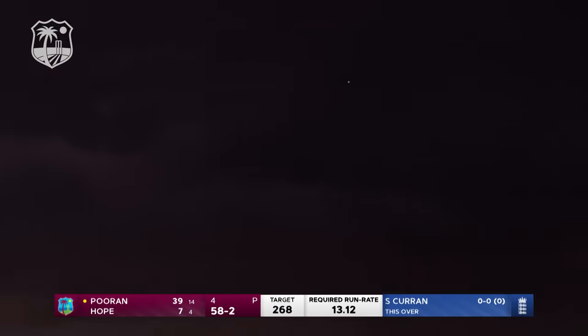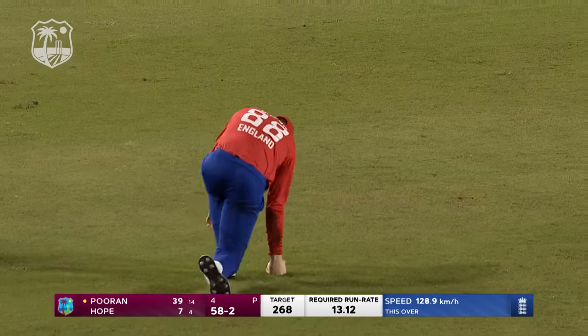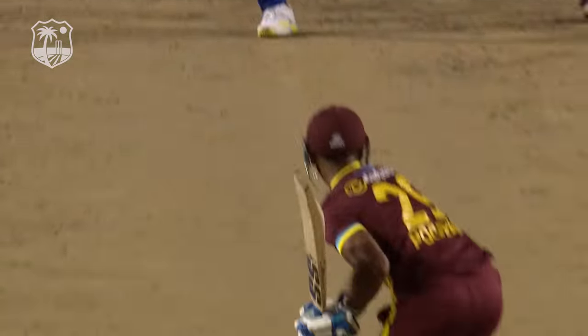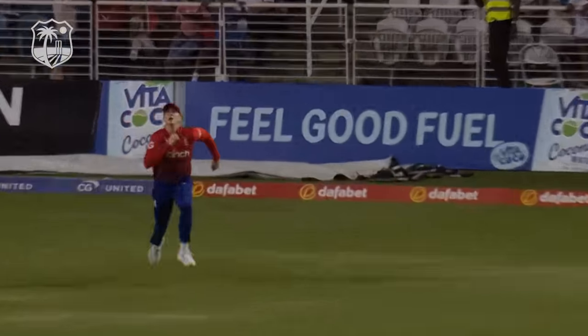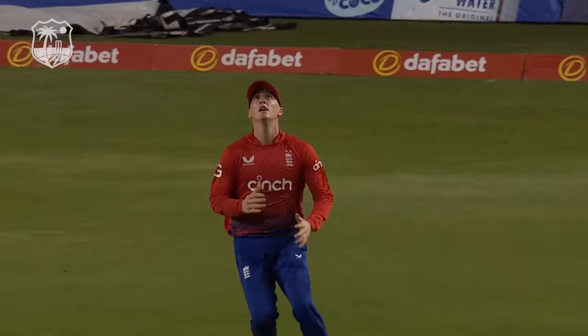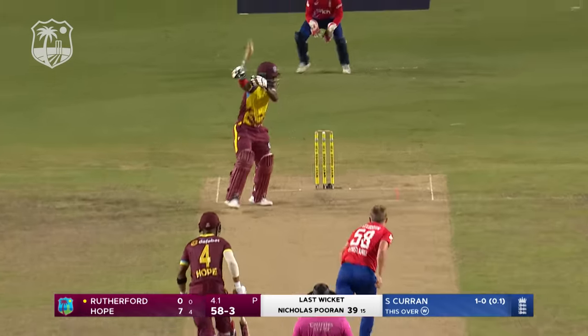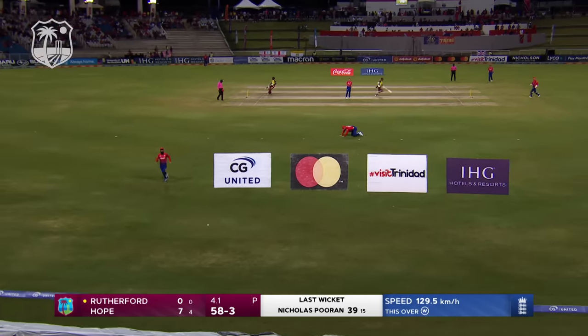First ball goes high. He hasn't got hold of it. Will it drop safely? That is a brilliant effort. That is the most brilliant catch. Carrying in and having to lunge at the last moment. That's true. Rutherford gave himself plenty of room.